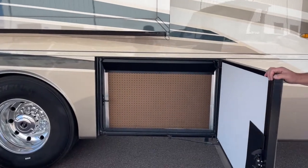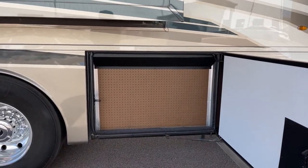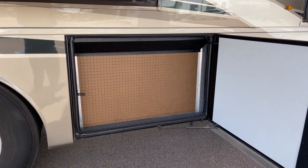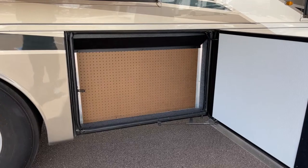This is a pegboard. A lot of times people bring tools with them that they need for camping. It's nice to have everything organized. Right behind that pegboard is actually our freshwater tank.